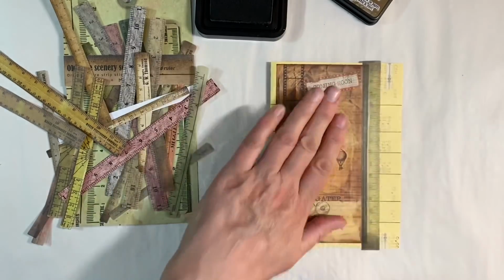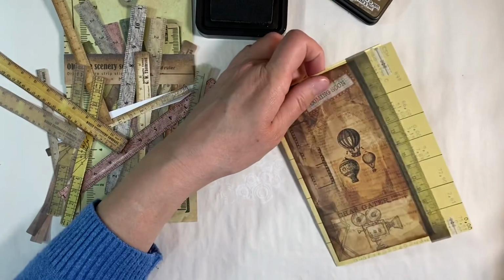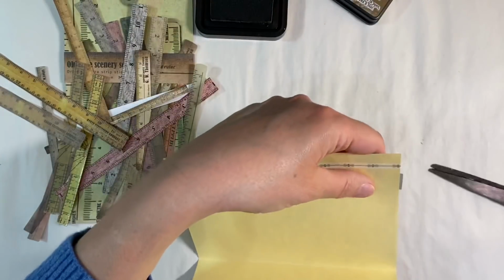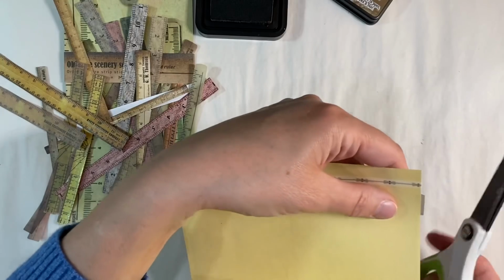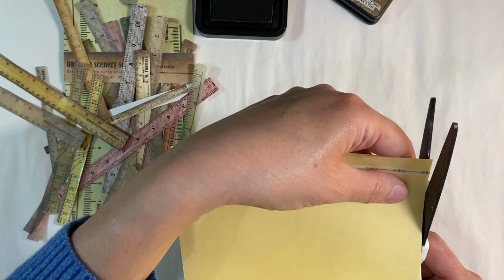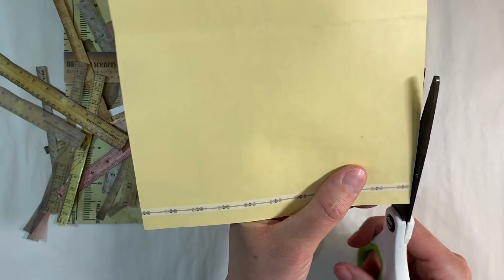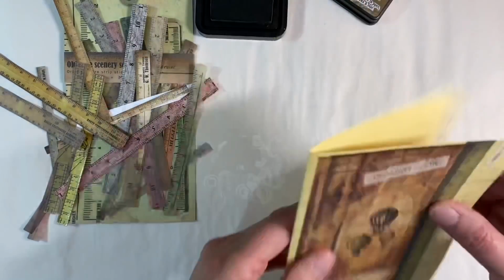And now I just want to trim off the excess on the top and the bottom. Let me just find my scissors. In fact, I do want to trim it off. There's not enough really to fold over without it looking a bit silly. There we go, that will do fine.